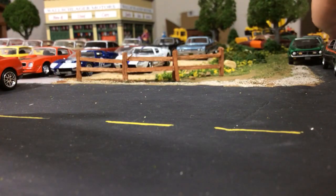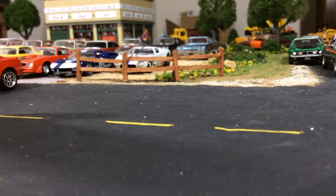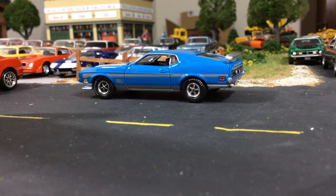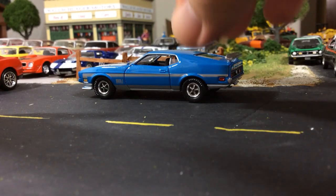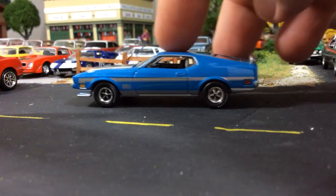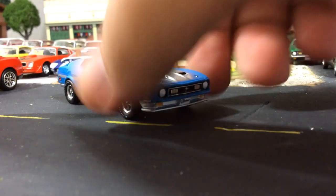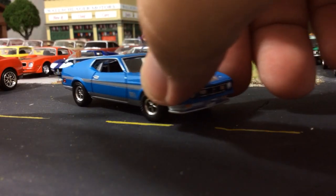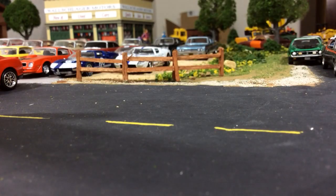Another one that looks amazing out of the package is this Mach 1 Ford Mustang. Looks totally amazing out of the package. I mean, it really looks good. Fantastic detail. It's got a great stance. All the proportions on it are correct. The wheelbase is correct. You don't have any of those issues like you tend to have with a lot of Green Light cars. Auto World doesn't seem to have any wheelbase issues whatsoever. I don't think there's a single casting where they have a goofy wheelbase. With Green Light, I can name a few.